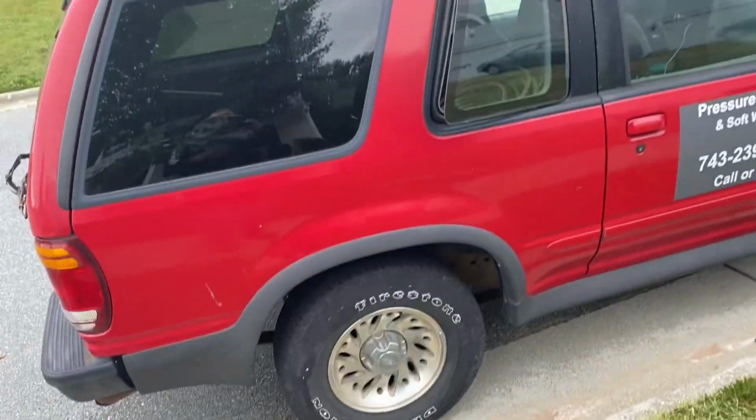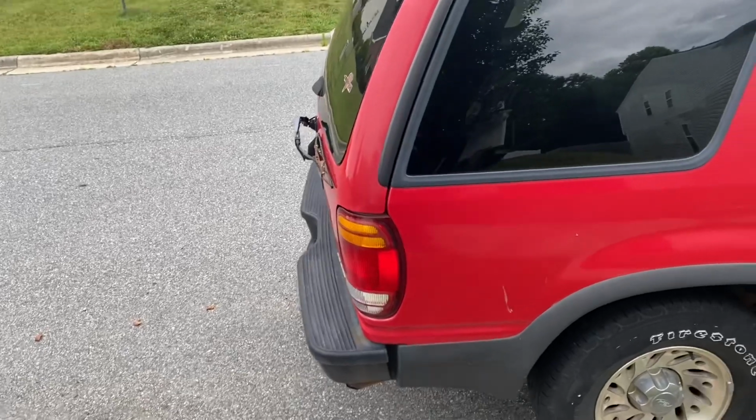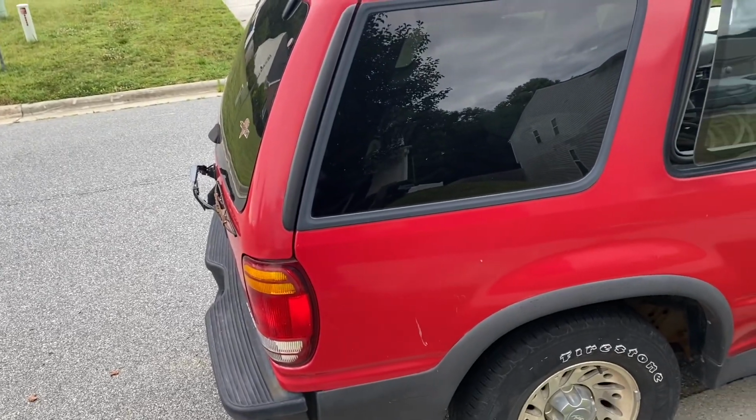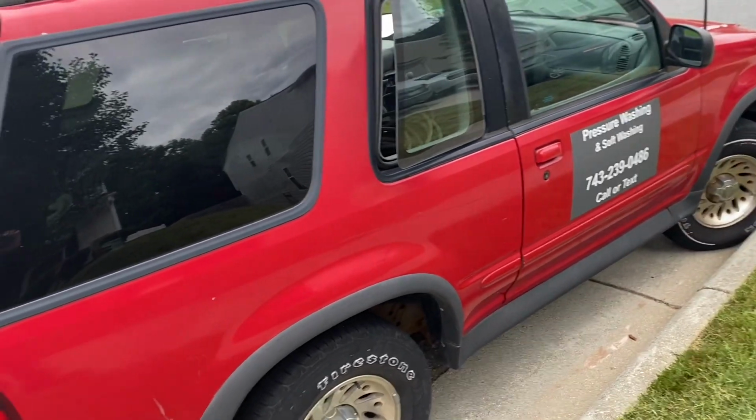So just to prove, I got Clifford, my big red dog. I haven't set anything up. I haven't even put chemical in my tanks or anything like that. I haven't pulled any hoses. I haven't done anything extra.